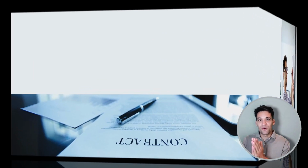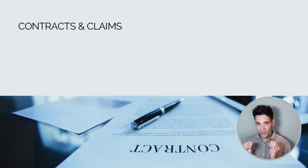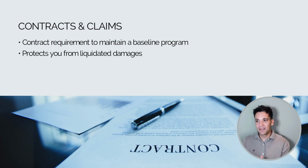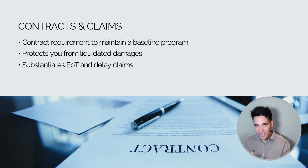It's also a fundamental part of construction contract management, particularly with negotiating and getting claims approved. Contracts typically require contractors to maintain a program. So you have your tender baseline program you initially created, then weekly, fortnightly, monthly, whatever the contract says, you'll need to report on your progress against this program. Doing so will help you keep your client happy, but it will also help you be protected from liquidated damages by helping you to substantiate any EOT and delay claims.